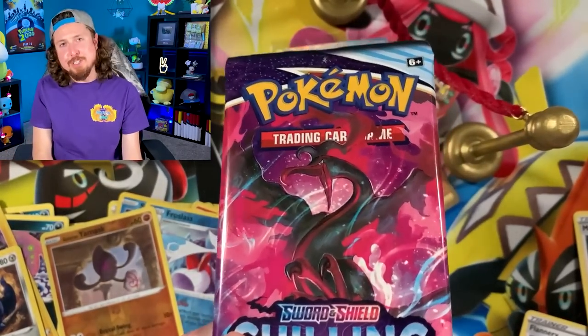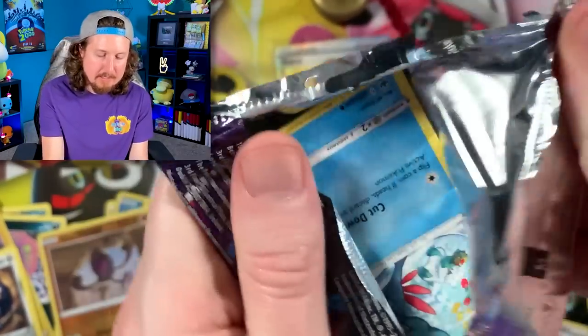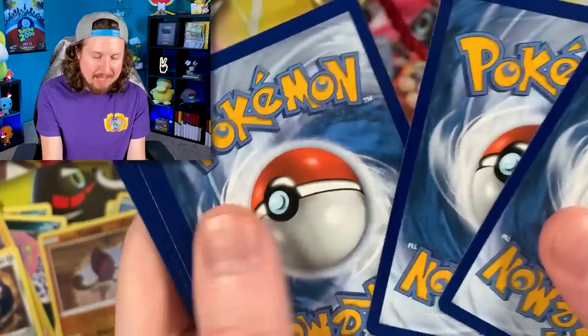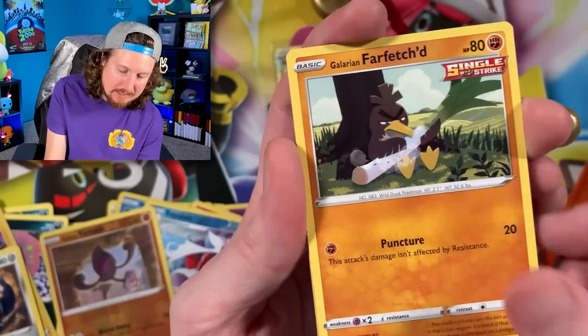It really is going to all be Chilling Rain. Okay, I've accepted it now, okay? Box number six, I've accepted it. It's all gonna be Chilling Rain. If you have pulled something different that's not Chilling Rain inside of these repackaged Pokemon cards, please let me know.